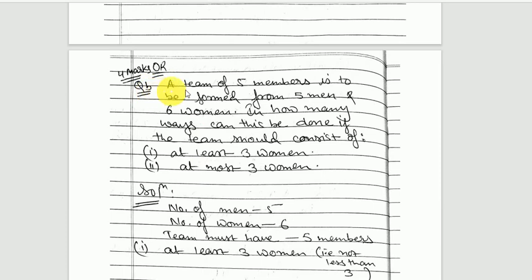Now question B says a team of 5 members is to be formed from 5 men and 6 women. In how many ways can this be done if the team should consist of, number 1, at least 3 women, and number 2, at most 3 women? So a team has to be selected, where there would be 5 members, and selection has to be done from 5 men and 6 women. Now the condition is, suppose you're supposed to have at least 3 women, then in how many ways can you do the selection?